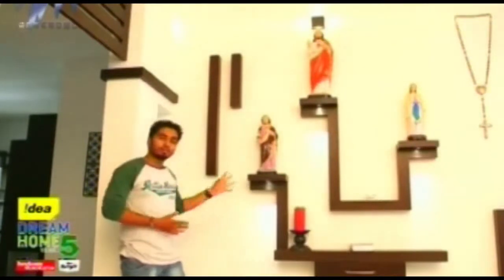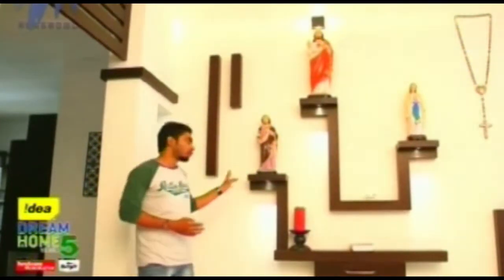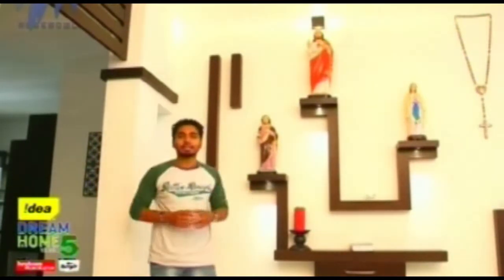The prayer area wall pattern is quite different. They have used a lot of wood paneling work, rosewood actually, to define the prayer area quite nicely. Then on my right side is a pathway that leads us directly to the open kitchen. We also have a bedroom in this particular space.